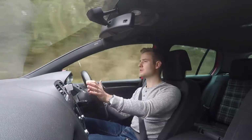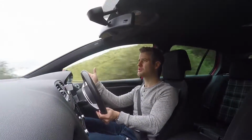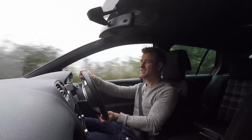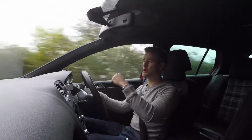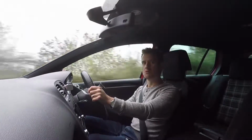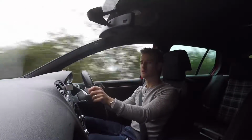You want to be able to get all your stuff in your car, but also you want to go out and have some fun, and you can easily use this to drop the kids off at school in the morning and go and do a quick hot lap of your local track on your way to work. What more could you ask for?